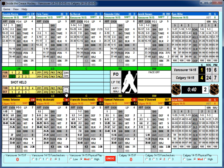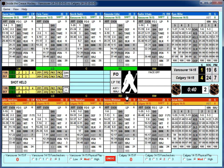40 seconds left. We're going to go 1-1, 1-1. 40 seconds left in the period. They're going to try and get their... Again, 3-4 checkers, and Calgary's going to play low physical play right now. They don't want to take any silly penalties. And four checkers are going to go to 1. Vancouver is going to stay medium physical. And 3-4 checkers. So lots of different changes going on here in the last minute of the second period. Facing off.